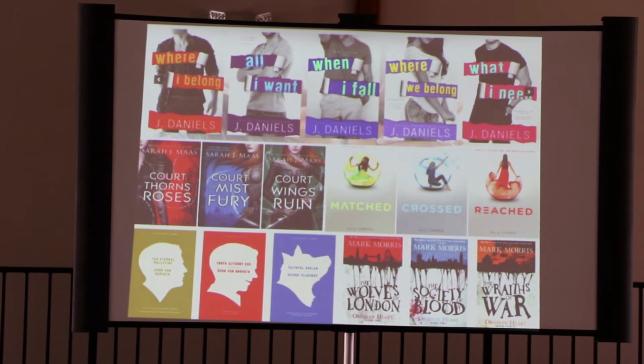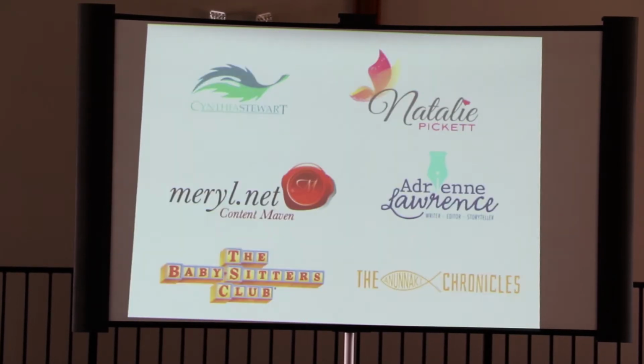For a series, these are all great, I think, to show you how they link. This is my favorite, Match, Crossed, and Reached, because in Match, she's trapped in it, in Crossed, she's breaking out of it, and in Reached, she's out of it. So it kind of tells you the story. If you're doing a series, really look at how it's going to look side by side. You don't want them to look completely different so that people won't know it's part of the series.